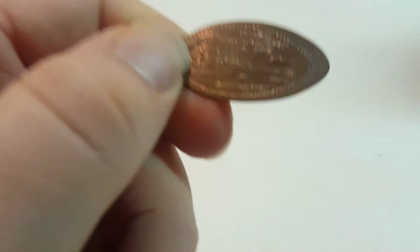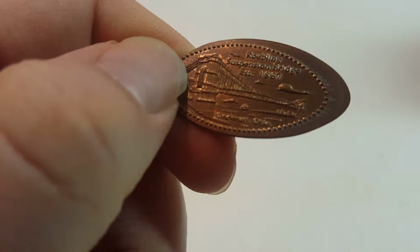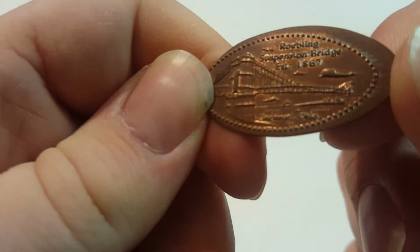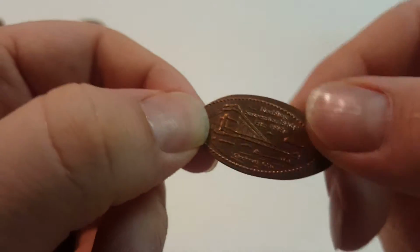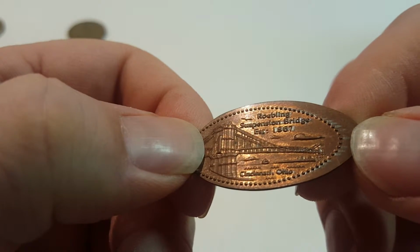Okay, next thing, let's see what it is. Can't see the focusing. It says, does it say Roebling Suspension Bridge? Yeah, this may have been on that trip to New Hampshire. Yeah, it's from Ohio. Cincinnati, Ohio, I think it says. Or Cleveland? Is it Cleveland? No, it's Cincinnati. Yeah, and that was from that trip.